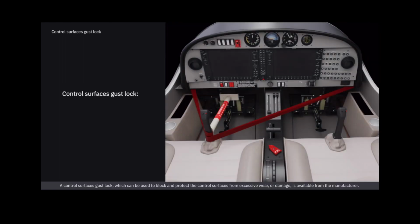A control surfaces gust lock, which can be used to block and protect the control surfaces from excessive wear or damage, is available from the manufacturer. The control surfaces gust lock should be used when parking outdoors to prevent the control surfaces from hitting the stops in a strong tailwind, which could be detrimental to the aircraft.